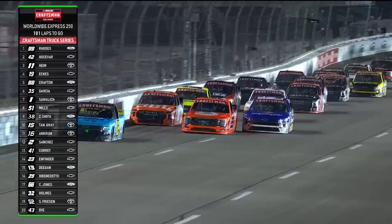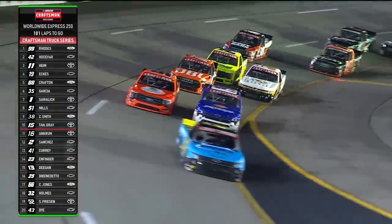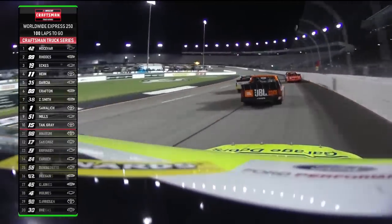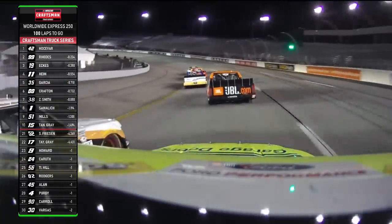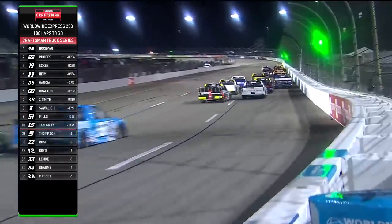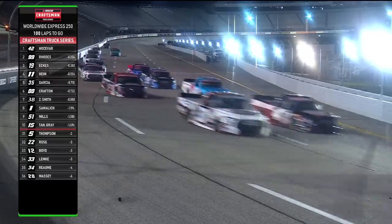Whoa, look at contact. Ben Rhodes and Eckes getting together. Right along with Matt Crafton. To his inside, the rookie Jake Garcia. He's been impressive tonight. But how impressive has Hocevar been? Started last and made his way to the lead. And what about Zane Smith? A lap down, couldn't find the handle, get the free pass, and now he's 7th in the running order.